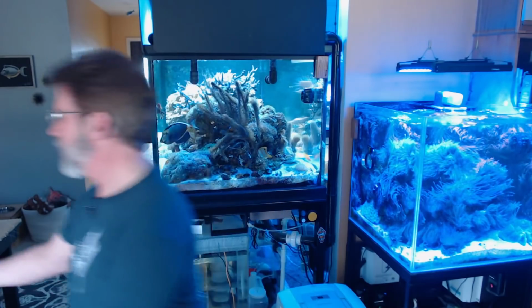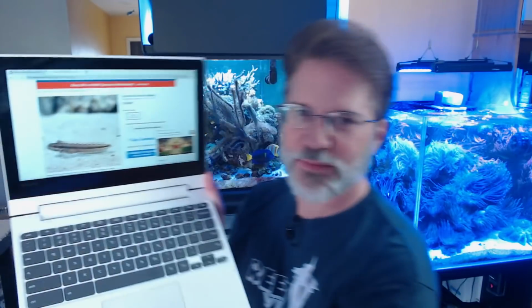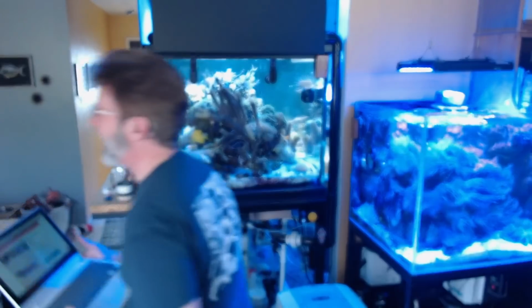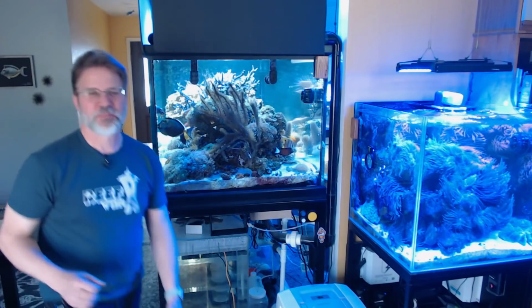Hey, the eyebrow barnacle plenty exists here. It does. So if you guys are looking, here is this weird fish that she recommends. If any of you guys want an ugly brown fish, this is the one. I'm teasing. I'm all about the colorful fish, people.